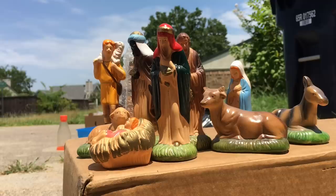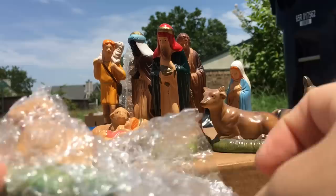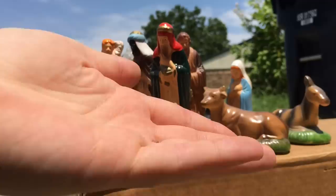Okay. I think that's all of them in there. Oh no, there's one more. Oh, there's one more little lamb. Another lamb. So there we go. This really awesome nativity set. And then I'm not gonna take it out, because again, I'm bad at getting stuff back in here. But here's the stable and everything. And I don't know what that thing is. But there's that and all the people.